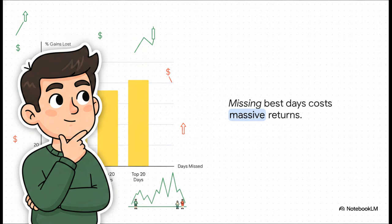If you try to time the market and miss just the 10 best trading days, you erase over half, literally 54% of your potential gains. Miss the 30 best days, and you lose 83% of your returns. So the golden rule? Time in the market almost always beats trying to time the market.